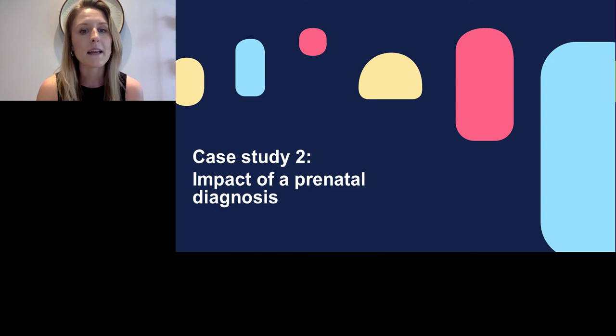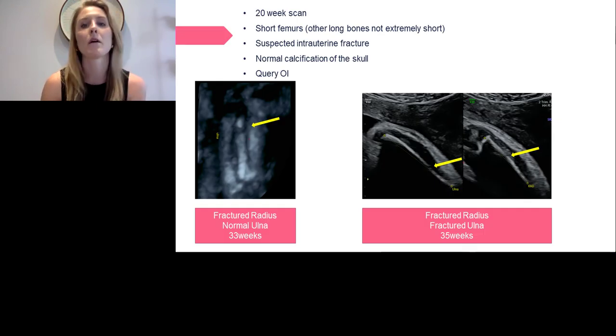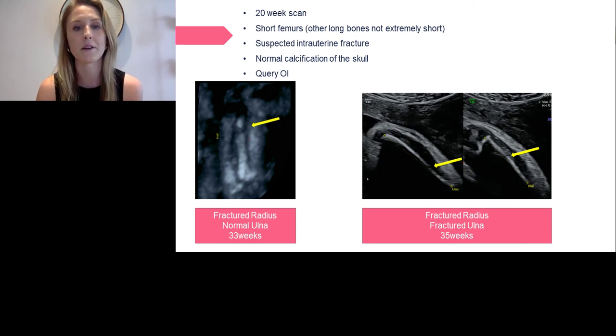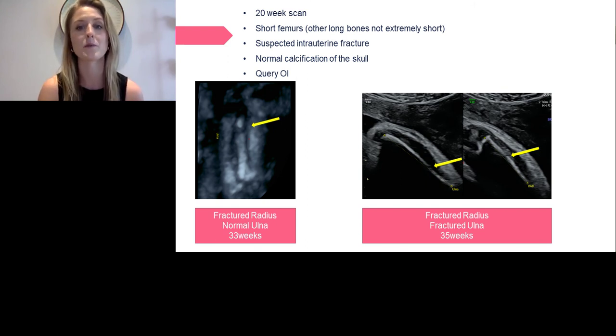So onto my second case study, and this is a prenatal referral. So this was a referral from an unrelated couple who'd had one previous healthy child, but also a history of miscarriages. And by the 20-week scan, short femurs were present and a suspected fracture, although calcification of the skull was actually normal. By 33 weeks, however, bowing of the right femur was present and there was evidence of further fractures. So there was clearly a query at this stage of whether this was an osteogenesis imperfecta.